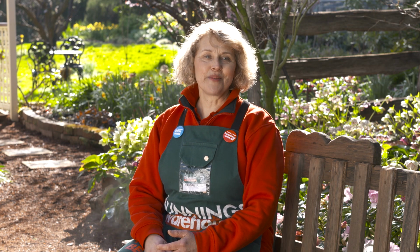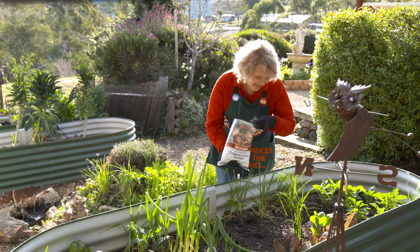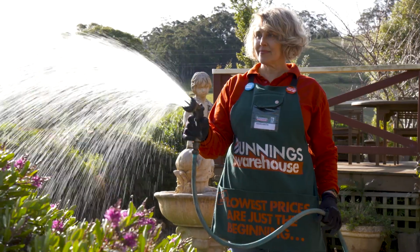October is a great time of the year to be in the garden in Tasmania because the flowers are blooming. We can get in and do so many of the jobs that we need to do in the garden and have a lot of fun. Here are some of the things you can do in your garden in October.